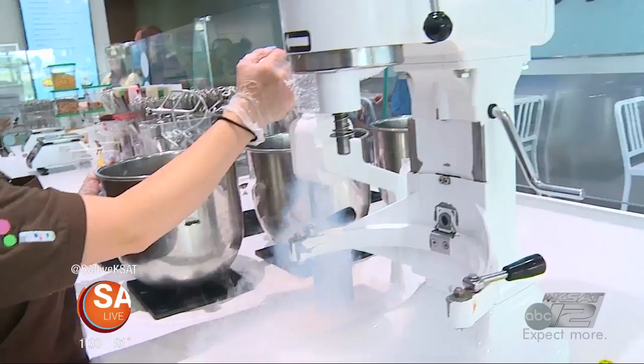There's a new ice cream shop here in town, the Alamo City, and it doesn't need any freezers. No, it doesn't. That's what's amazing. Our Jen Tobias Drusky has the scoop on how the popular spot is picking up steam. Get it?